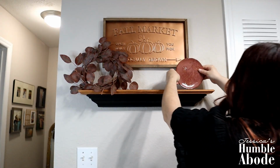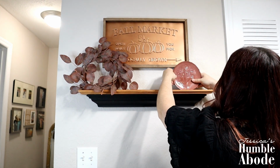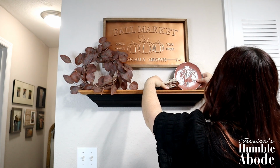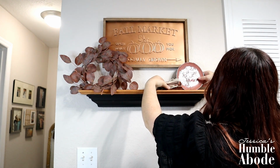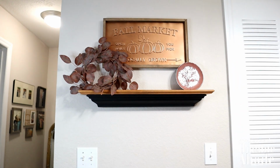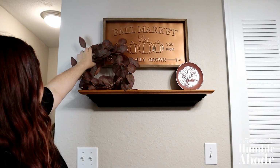I thought I was going to like this wreath up here, but it ended up looking weird, which is why I ended up putting the arrangement up here, which I intended to use in our bedroom, but it looked good out here and I needed something. So the bedroom always has to suffer a little bit for the spaces that people see more.